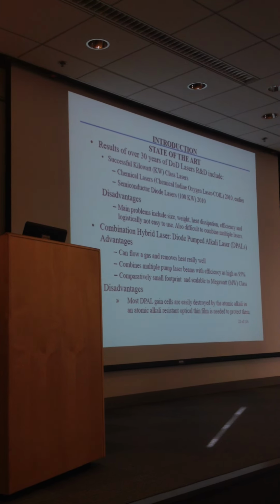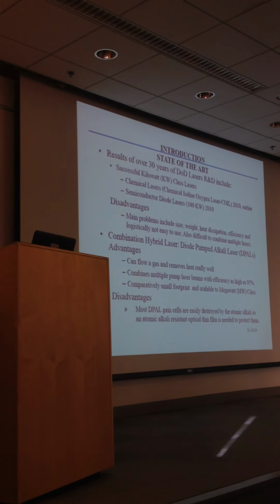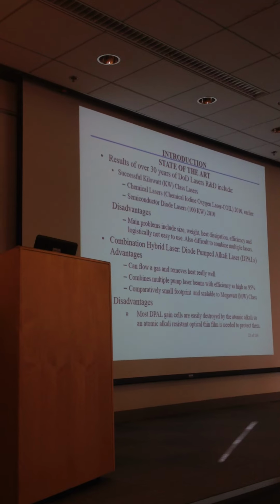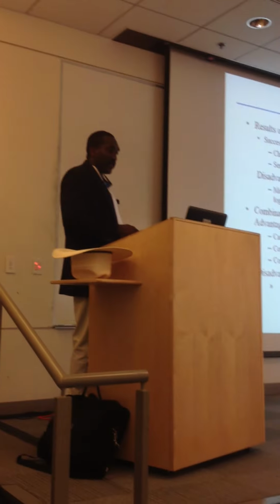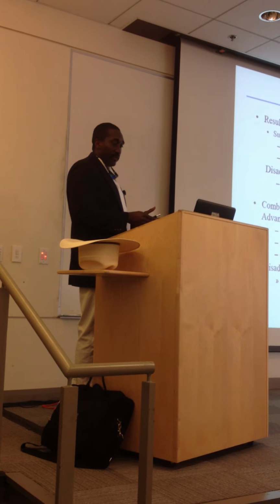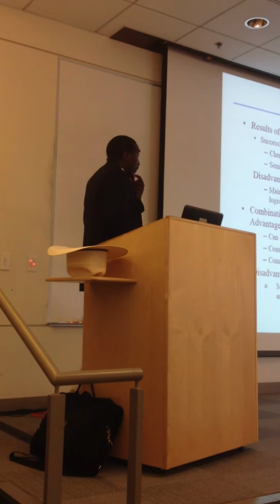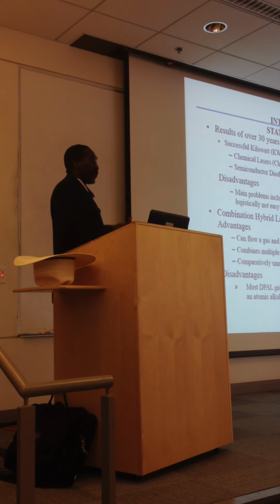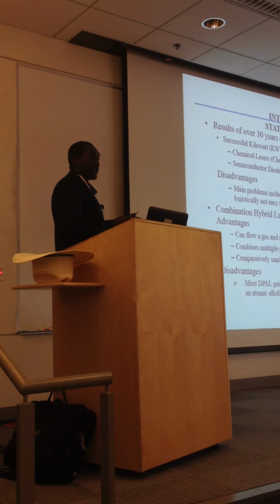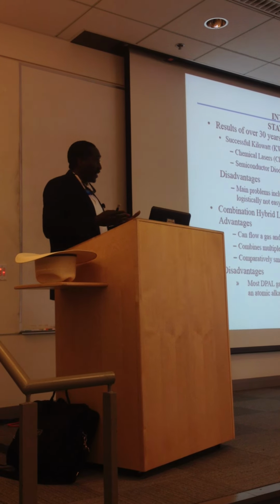The disadvantages include size, weight, heat dissipation, efficiency, and logistically, they're not very easy to use, okay? They're also very difficult to combine multiple lasers. So the combination of what we get in a DPAL is that you can flow a gas and you can remove heat really well. You can combine multiple pump laser beams with efficiency actually higher than 95%, and has a very small footprint. So this can actually be scaled to megawatt class, but we can't scale it to megawatt class until we have sufficient confidence of materials that can actually prevent this thing from just blowing up.